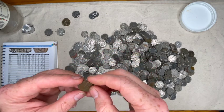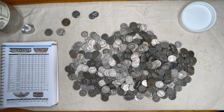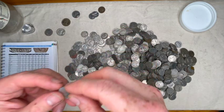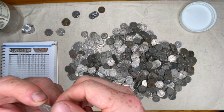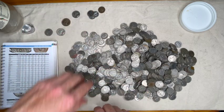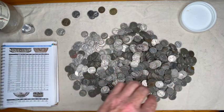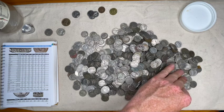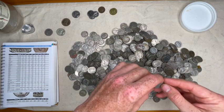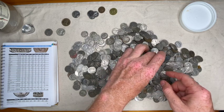See what else we got in here. Some foreign stuff. 1954. 1945. Canadian. Some tokens. A little bit of everything in here. Some Canadian stuff. A lot of nickels. They all pretty much look like nickels, in some form or fashion. Some V nickels. A lot of buffalo.